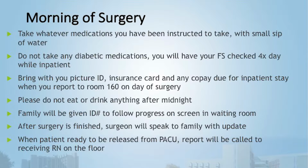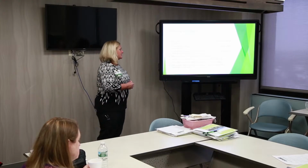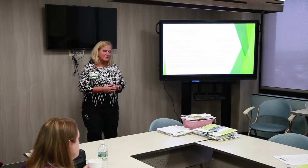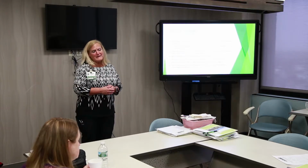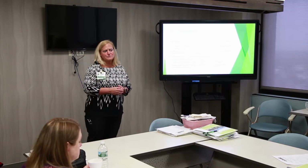You want to bring your picture ID, insurance card, and any copay that's due for an inpatient stay when you come to 160 the day of your surgery. You're not going to have anything to eat or drink after midnight. You're going to be given 2 different times from your physician, your time of arrival and your time of surgery, and it's usually a couple hours in between. You may not get that from your doctor until a day or 2 before surgery, and that's okay. That's how they set it up.